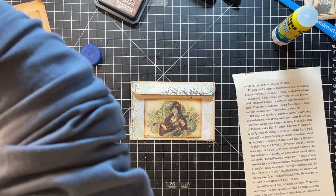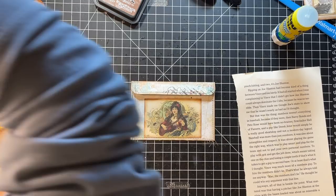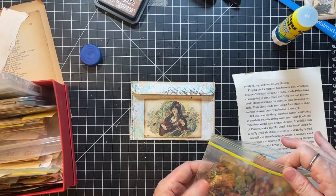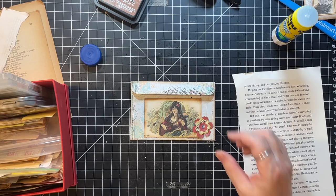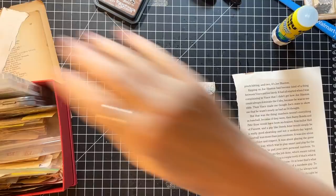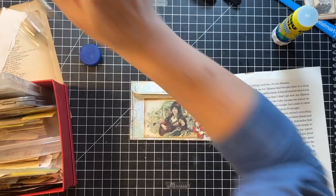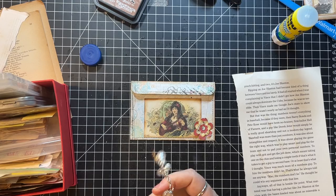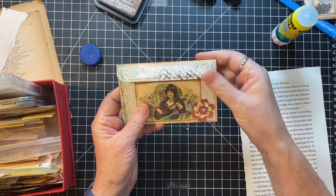Wondering if I want a small flower or something. Do I have any small... Hmm. Like that one. It's got the music in it. And she's playing the guitar. I think that works. Okay. Jazzed up that little envelope a little bit. Okay. Now what?